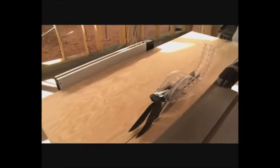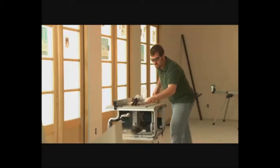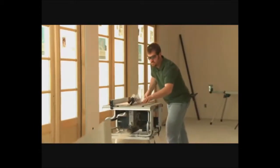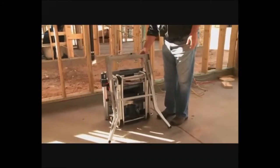Cut after cut, job after job, year after year, the Bosch GTS 1031 is the ultimate in portable professional performance in a compact, lightweight design you can carry with one hand.